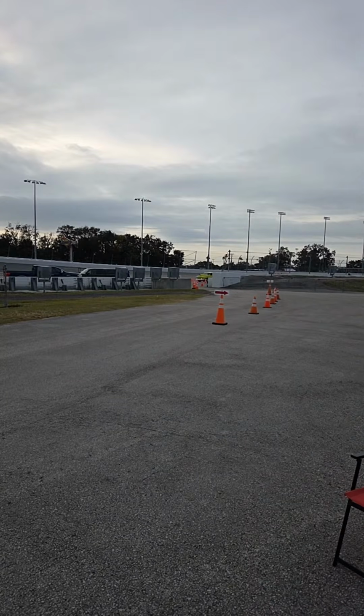Can you hear that music in the background, guys? Because if you can, I certainly would not have picked it to play this morning. Here comes a hearse.